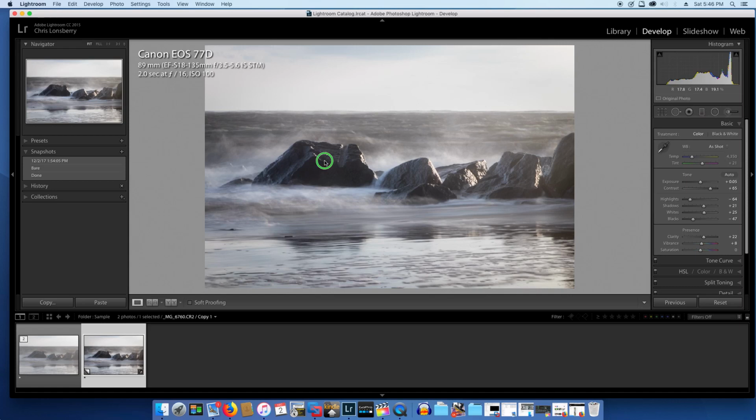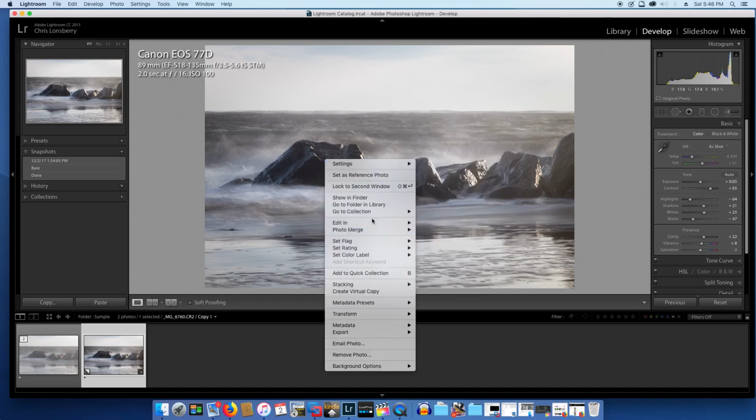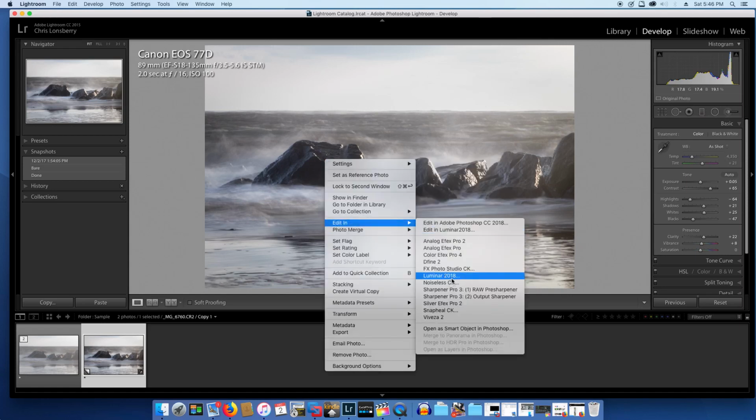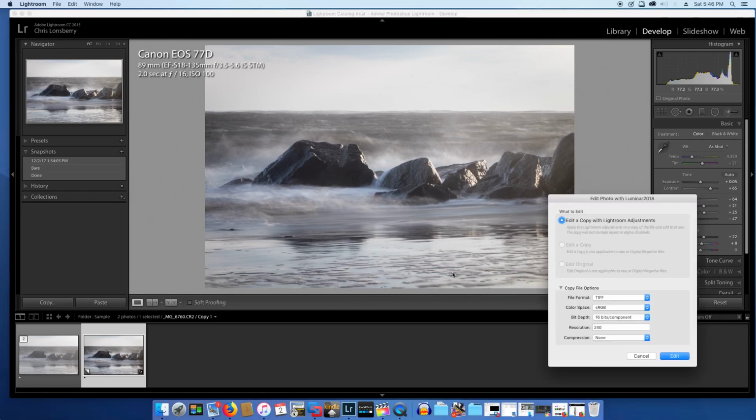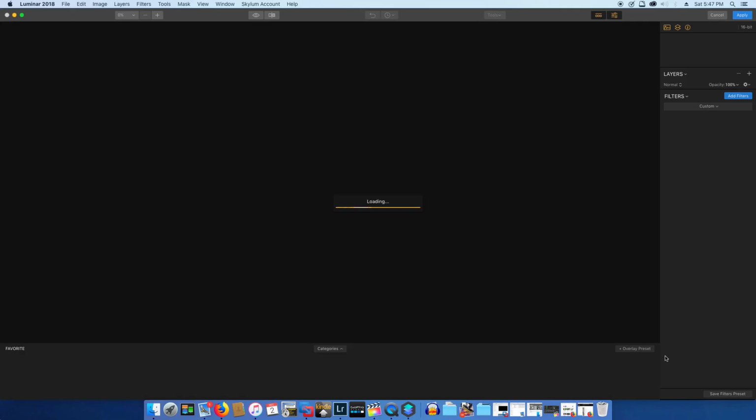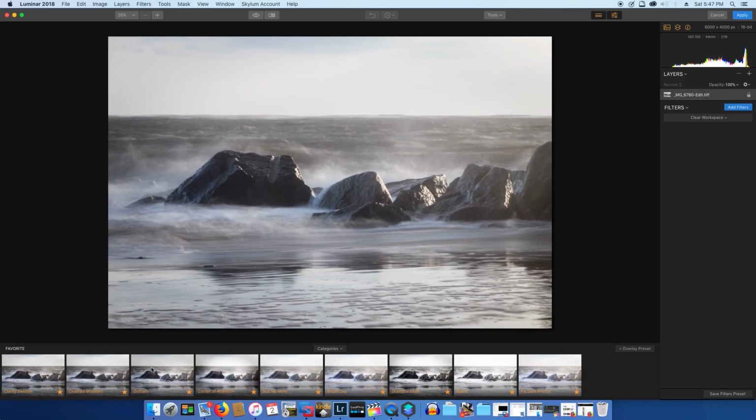All right, now we're going to open it up in Luminar. And I'm going to edit a copy that has the current Lightroom adjustments. So it'll create another copy with these adjustments. Fast forward, and now we're in Luminar.